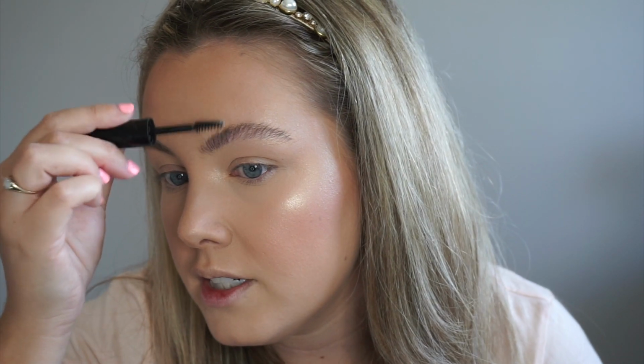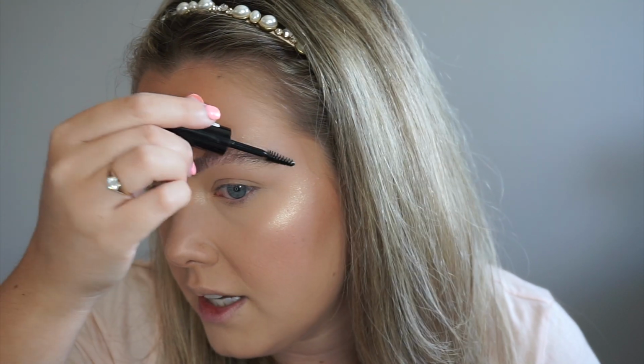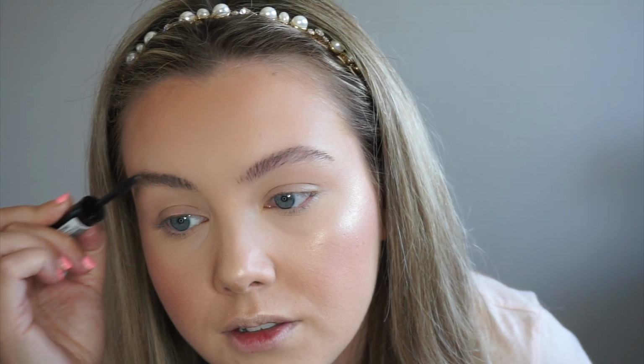Yeah, this is a trend at the minute, isn't it? A nice fluffy natural brow, and I really am living for it because I have naturally got quite bushy eyebrows, I'd say. My friend HD'd them a few weeks ago now, and I absolutely loved the look of that, but it just tends to wear off after a bit, doesn't it? So I'm definitely going to keep up with having them HD'd. So yeah, that's what I'd normally do with them.